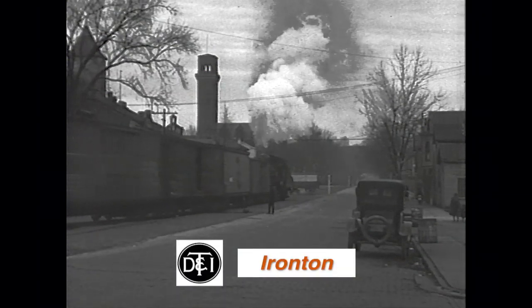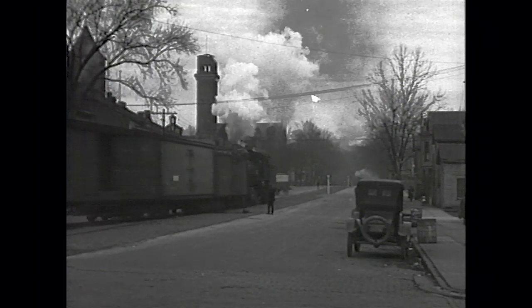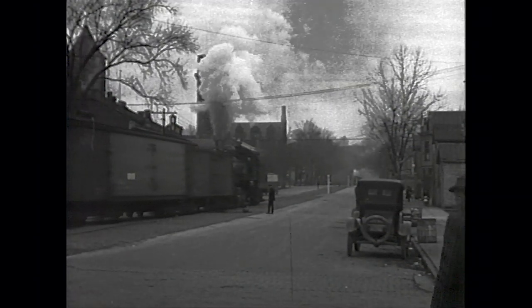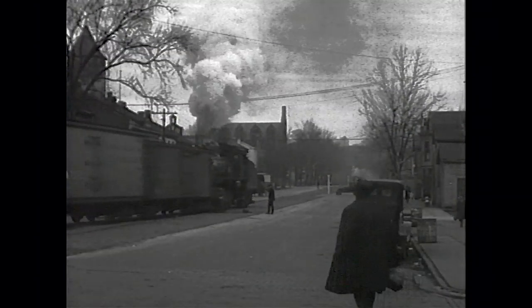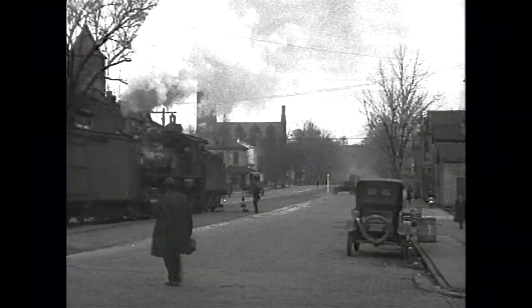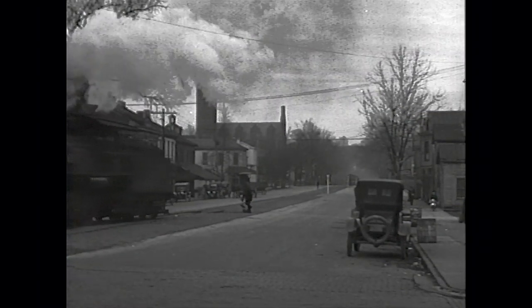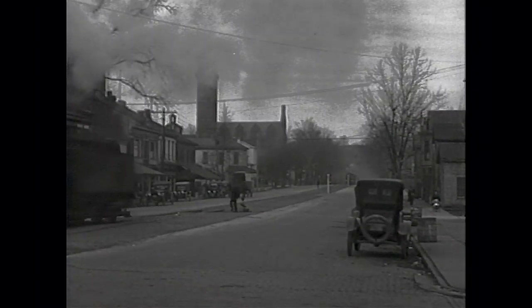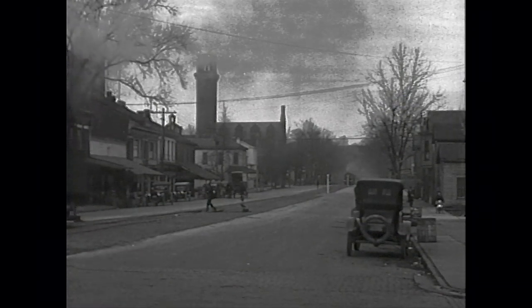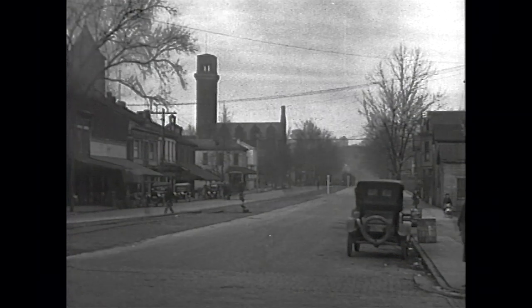From this opening scene at the south end of the DT&I at Ironton, Ohio, on the Ohio River, we see the yard engine switching a cut of cars on Railroad Street just 3 blocks from the Ohio River. It is moving south as the southbound passenger train number 6 returns from Jackson, about 45 miles to the north. Note the runabouts, largely of Henry Ford's manufacture, and the horse-drawn wagon as we approach the station.